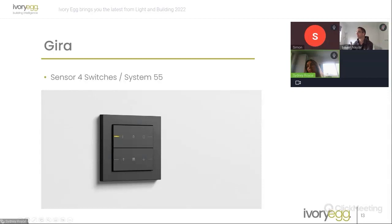It's not something I typically thought of them doing, but I think they've had enough feedback from the market saying that the original Sensor 4 switches, as beautiful as they are, they're a bit too big for what people wanted, and people wanted the option of having those finishes, that engraving and those kind of things available in the general usual style. And so Gira listened and answered, and they've come out with this. And again, I think it was a great move from them.